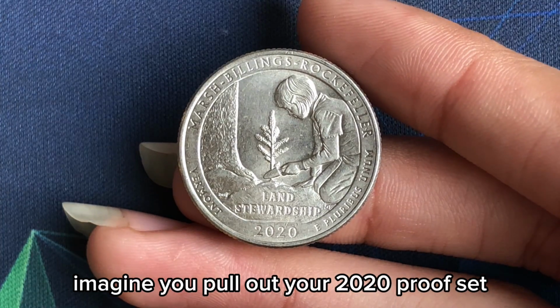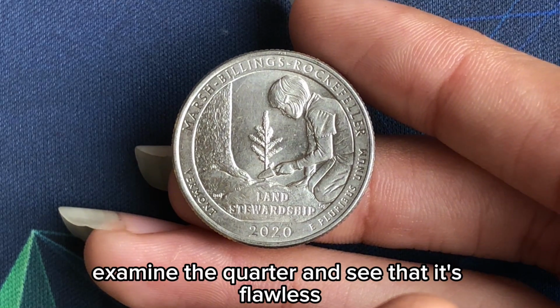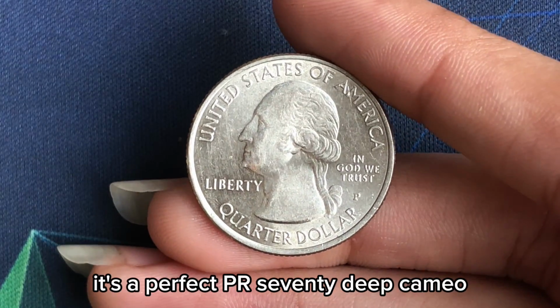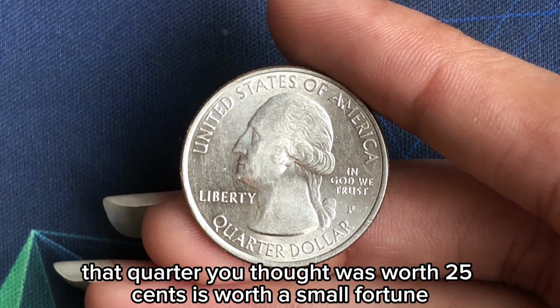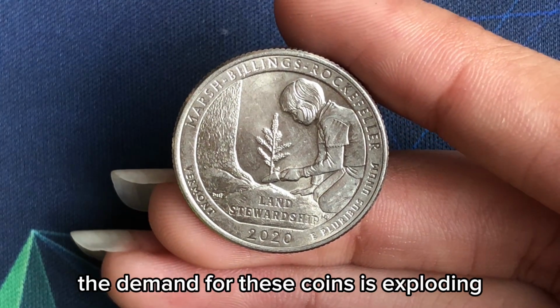Imagine you pull out your 2020 proof set, examine the quarter, and see that it's flawless. You send it off for grading, and when the results come back, it's a perfect PR70 Deep Cameo or a coin with a rare minting flaw. Suddenly, that quarter you thought was worth 25 cents is worth a small fortune. The demand for these coins is exploding.